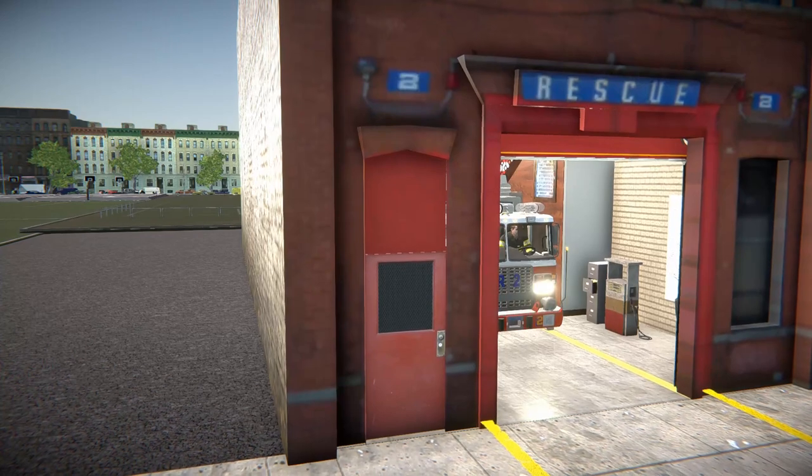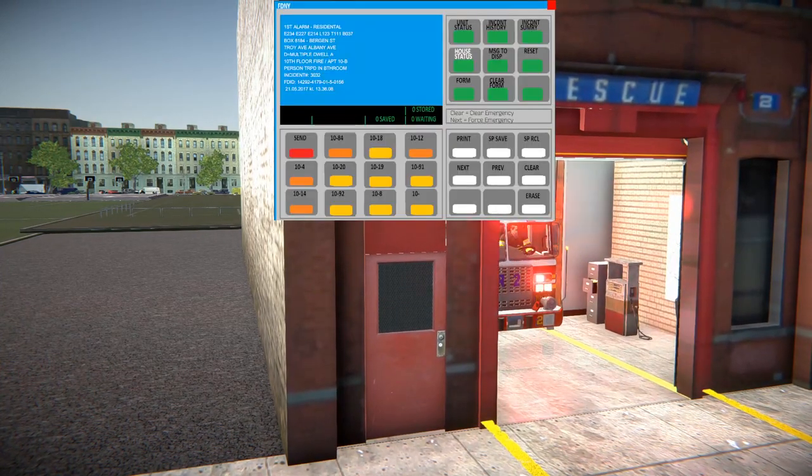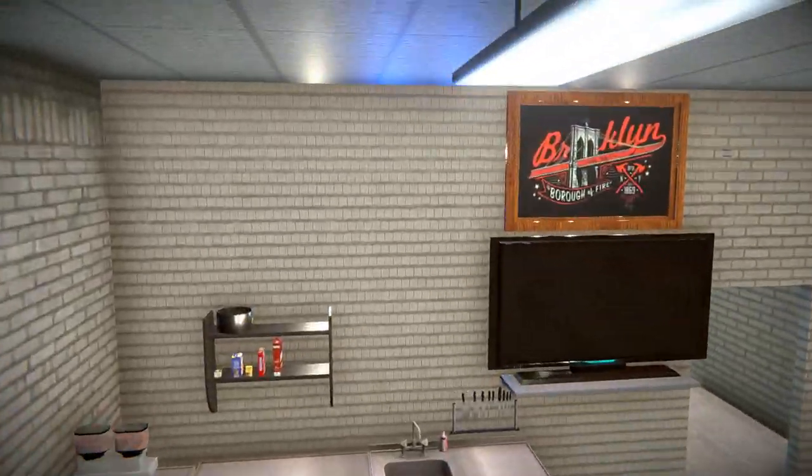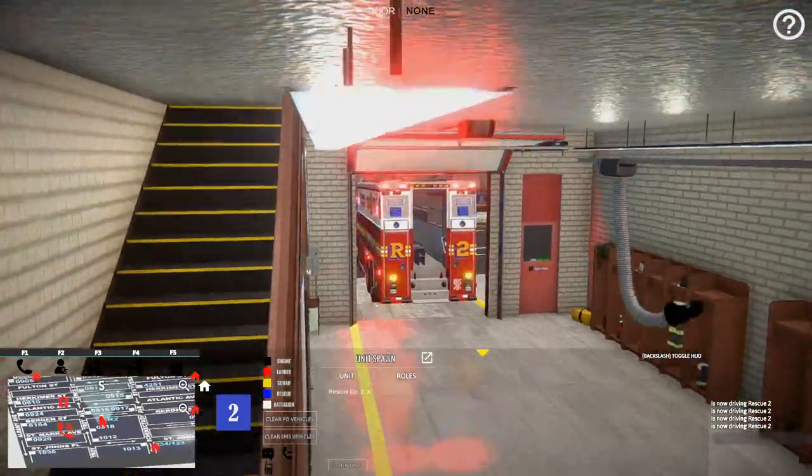In Brooklyn, a telephone alarm, box 8184, the address 180 Troy Avenue, St. John's Place to Bergen Street, reporting a fire, 10th floor with babies out the windows.